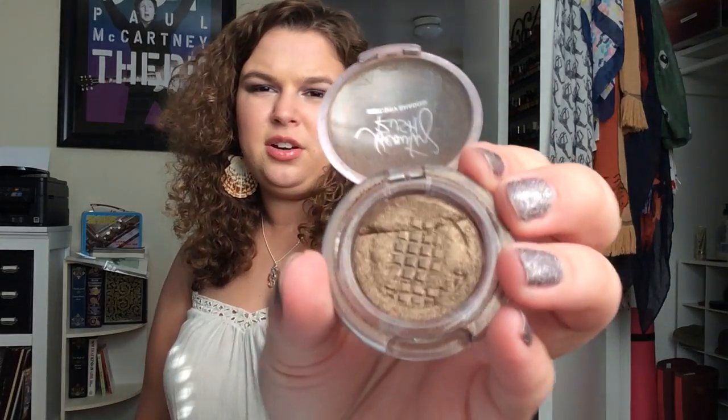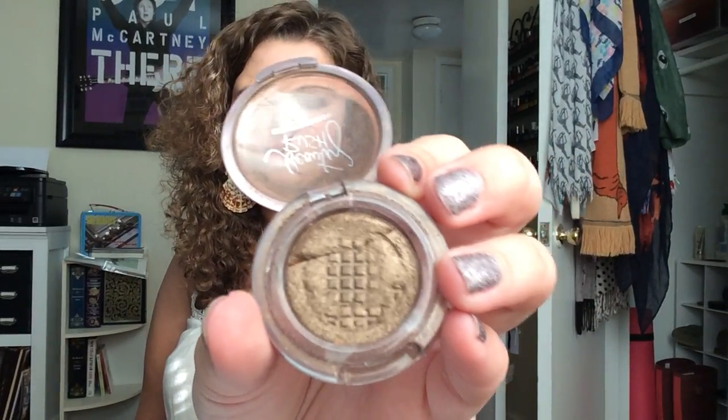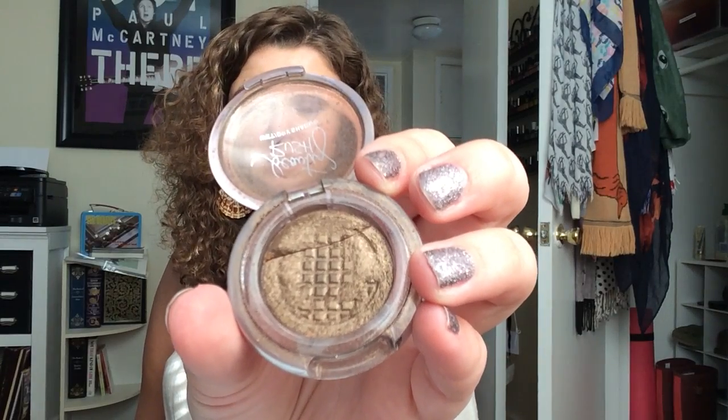And last but not least is my Victoria's Secret Beauty Rush shadow. I've probably used this the most this month, but it is still really hard to see any usage. But I like this a lot. It's very shimmery. It's pigmented and it breaks out all the time. So I'll grab that piece, but there's that.